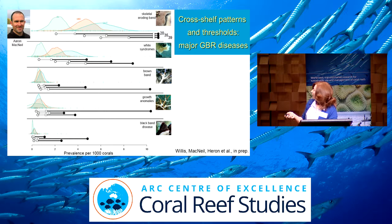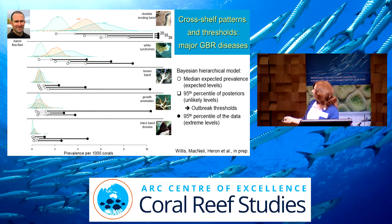What you're looking at here is a figure that summarizes quite a lot of data. It shows the posterior distributions for disease prevalence and compares them across the inner, mid, and the outer shelf. And we're looking at these distributions for 5 major diseases on the Great Barrier Reef. The open circles here represent the median expected prevalence. So these would be the expected values for disease at a given shelf location and region.